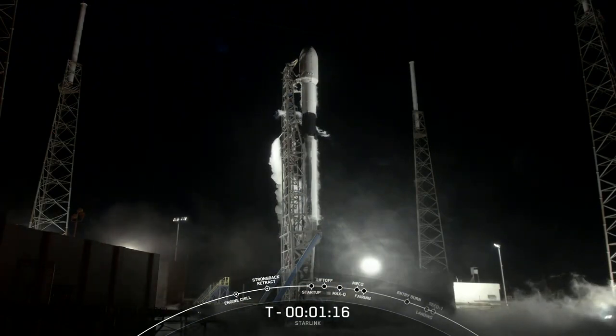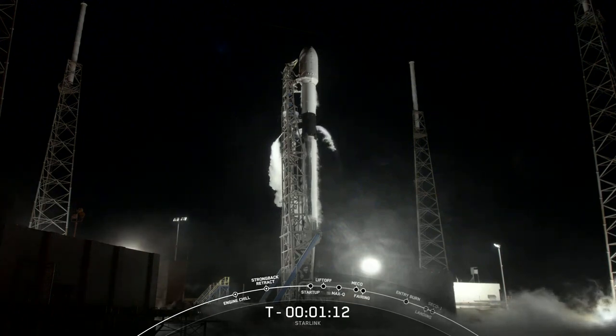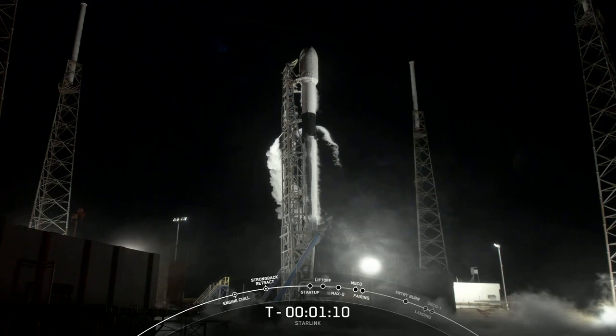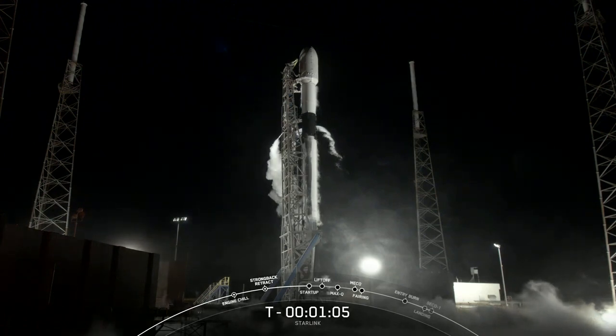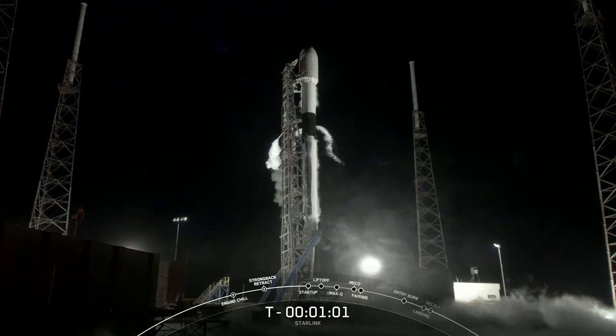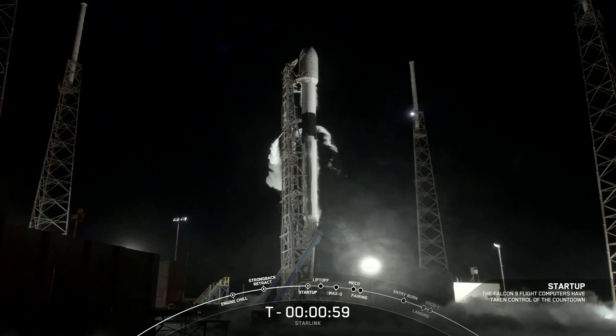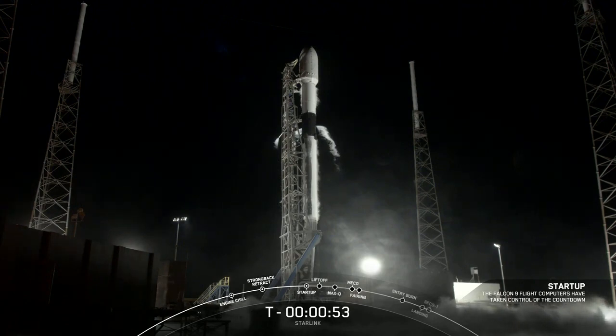At this time, the first and second stages are beginning to pressurize for launch, and we're about 10 seconds away from that startup call out. Falcon 9 is in startup. We've heard that startup call out, and we're now waiting for that final go for launch call out from our launch director.